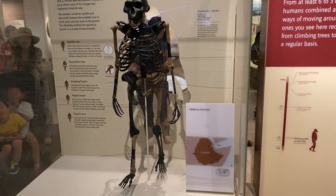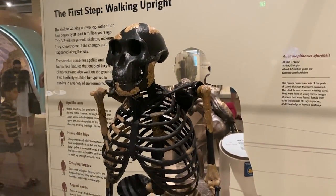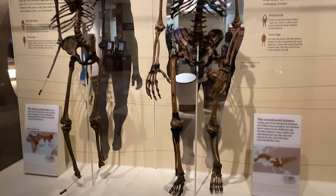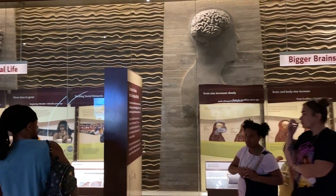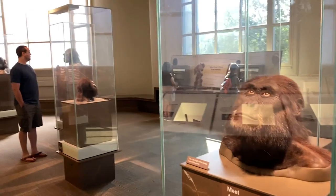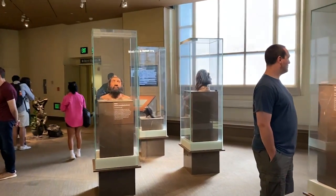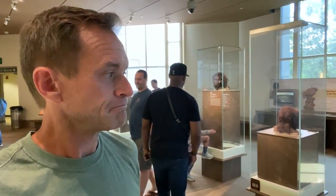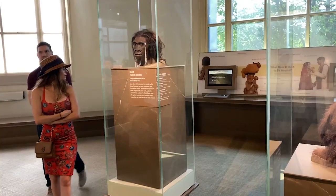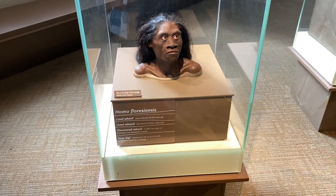Famous Lucy. I've only seen this in the Smithsonian magazines. This exhibit is about different species, human-like species, that inhabited the Earth for the last many, many years. All of these heads are at the correct height for what they would have been like at the time that they were alive. Got a shorty over there. Homo erectus females were pretty tall. This is some very small people.